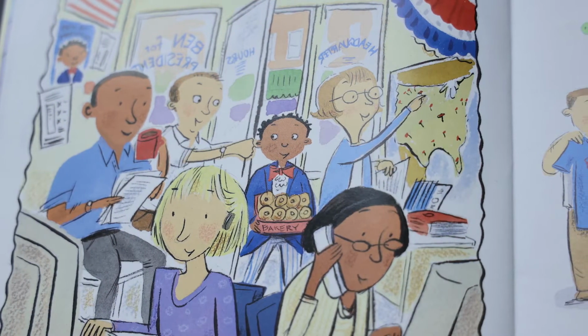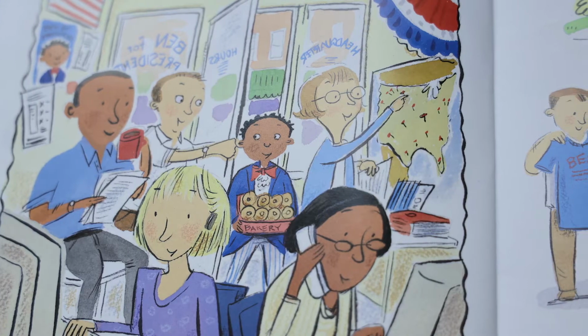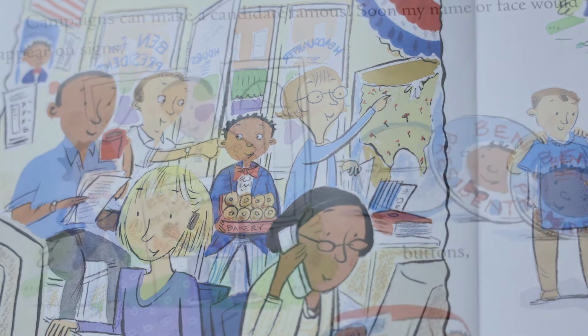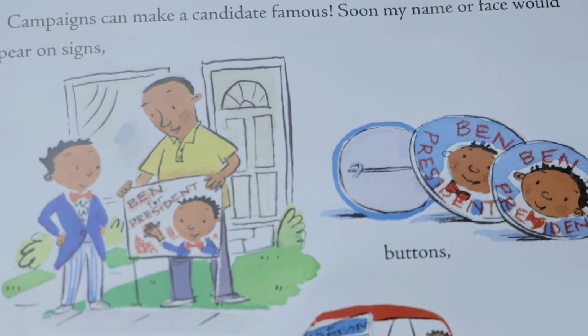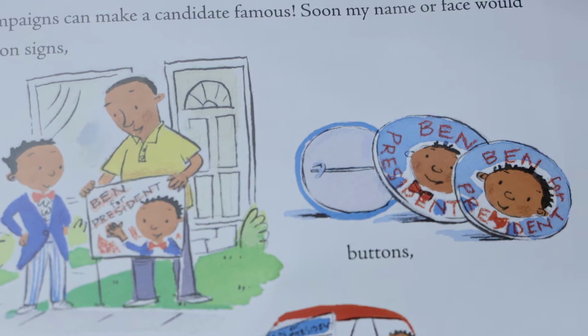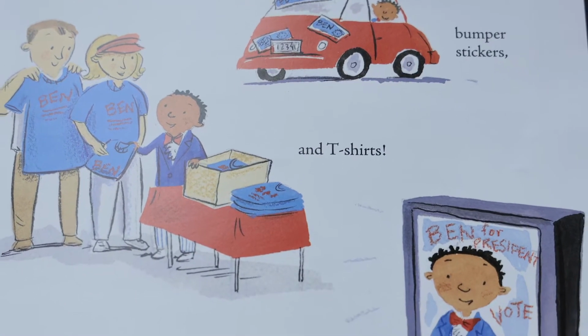If I ran for president, I'd run a campaign to let voters learn all about me. People who thought I would be a good president would donate money or time to help. I'd hire people to work on my campaign too. Campaigns can make a candidate famous. Soon my name or face would appear on signs, buttons, bumper stickers, and t-shirts. I'd even star in television commercials.